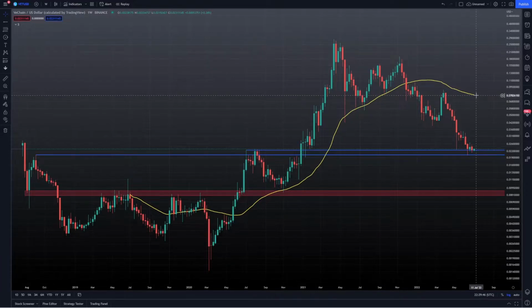So first I want to direct your attention to this yellow moving average. Currently it is at 8 cents and this is the 50-week simple moving average. So it takes the closing price of the last 50 weeks and averages it together. And basically we've historically seen this as a very important level.